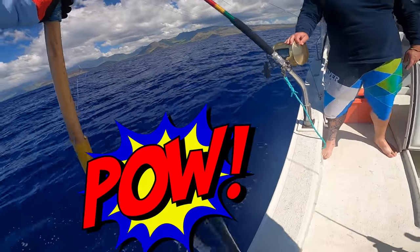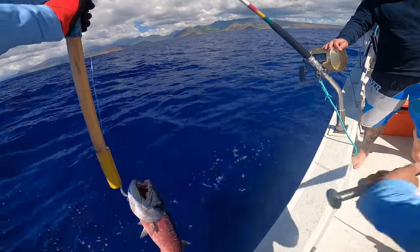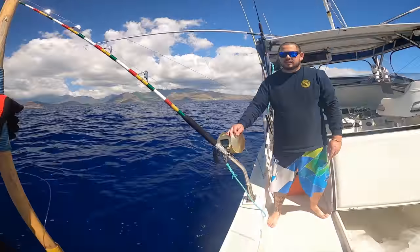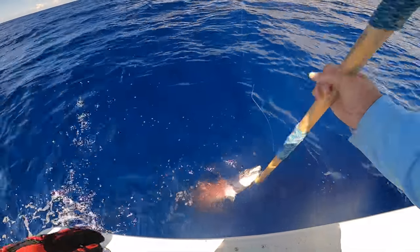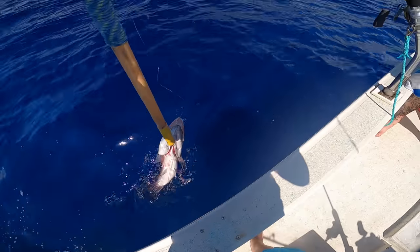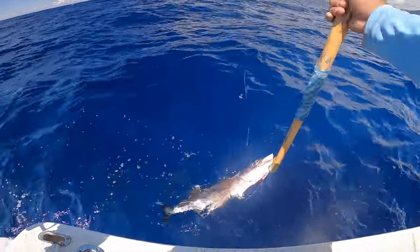Look at a big barracuda. No whitewash today. They're slimy. They're really slimy, but they're good eating. These are deep water barracuda, not reef barracuda. So you know what? No whitewash. Hey, we'll take this guy home and we'll eat it.